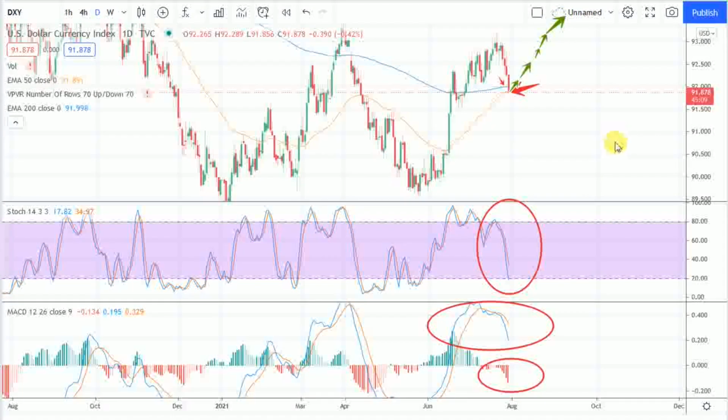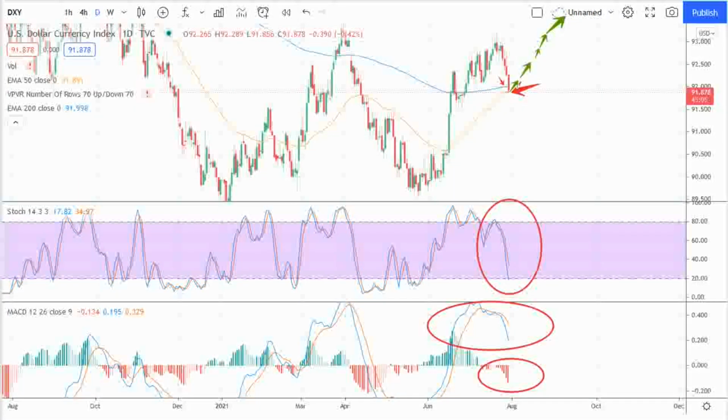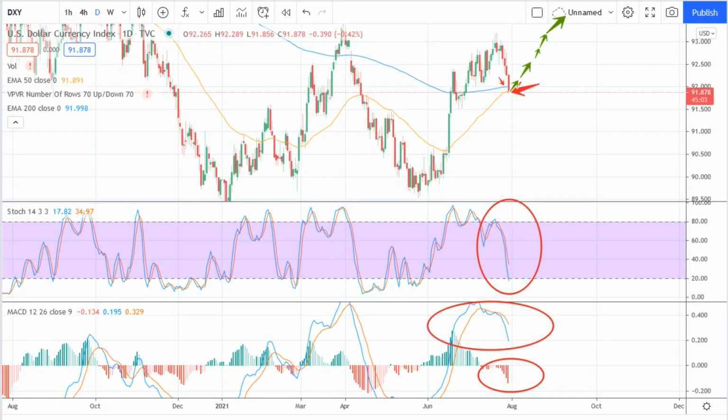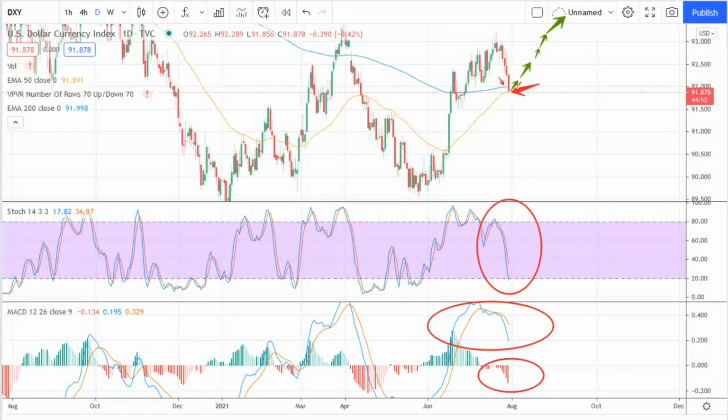Now, if it does that, Bitcoin will correct. More than likely, it's high probability. I'm not saying it'll happen. Again, not financial advice, and this is not the prediction that I'm looking to get bragging points for. I'm just telling you what we can expect from the highest probability of what the charts are reading.